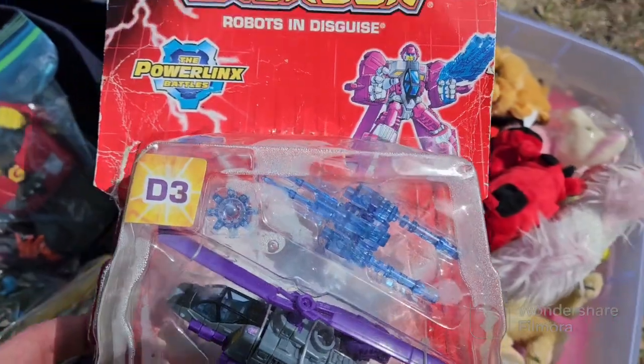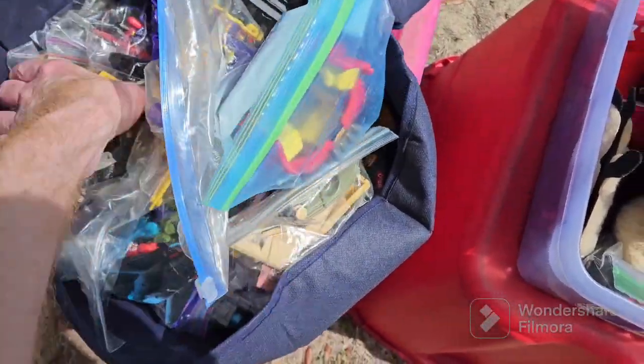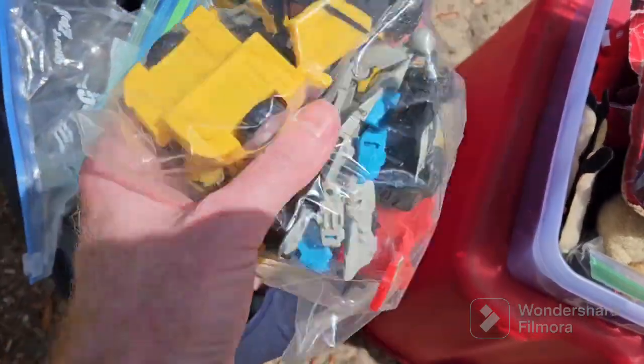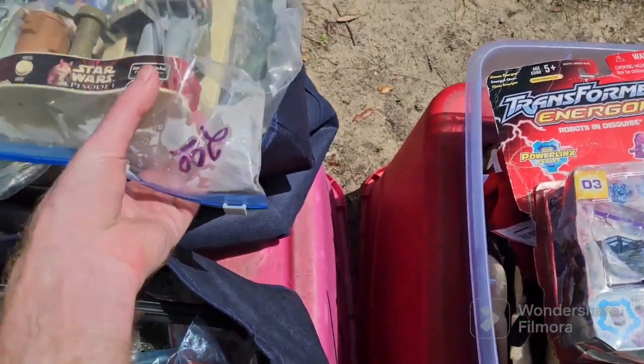I do pick up that blackout transformer guy. I think I paid $2 for each one of these little figures I picked up. He's worth probably 40 to 50 bucks if I had to guess. The grab bags of cars, I probably should have gotten those. You just never know sometimes.